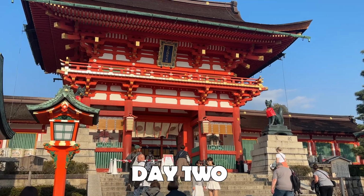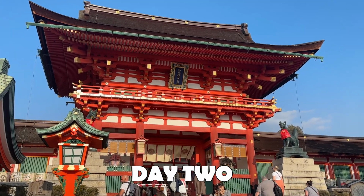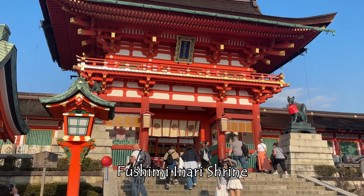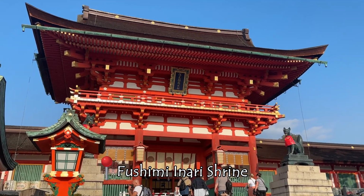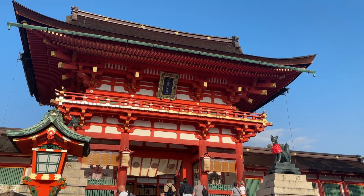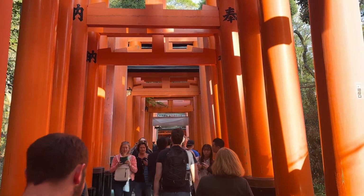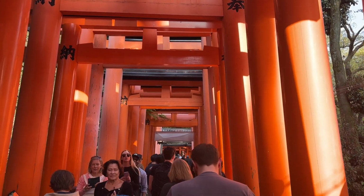It's day 2. We start the day early as we have much to see today. We start the day at one of Kyoto's most famous spots, the Fushimi Inari Shrine. The Inari Shrine is another must-visit shrine in Kyoto. It's famous for its thousands of torii gates that form a path up to the sacred Mount Inari.